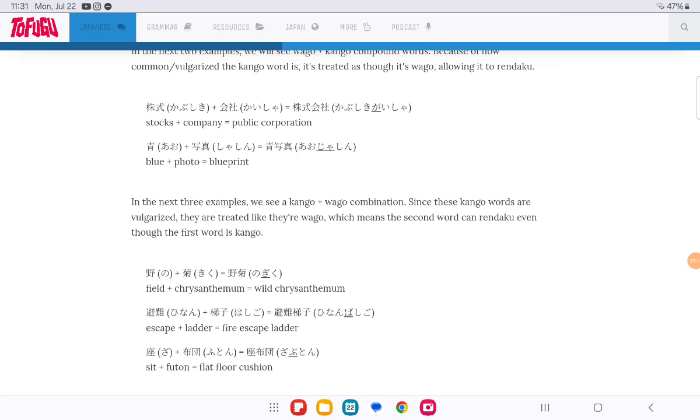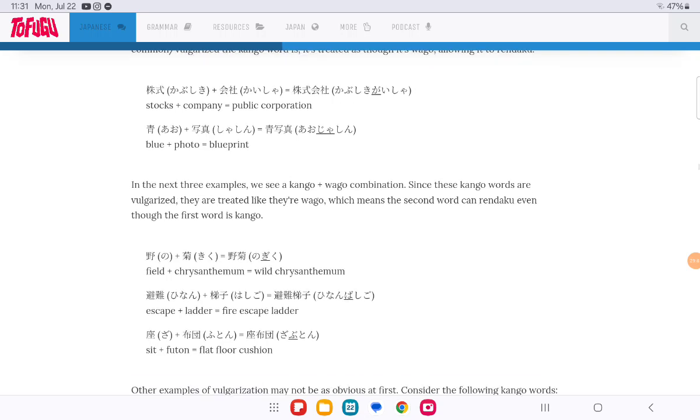In the next three examples, we'll see a Kango plus Wago combination. Since these Kango words are vulgarized, they don't prevent voicing. This is no plus saki will become no saki. Wait, isn't the onyomi pronunciation of this character ya? Because I'm pretty sure I've seen it in yasai, which means vegetable. And I think I've also seen it as ye in Chinese.